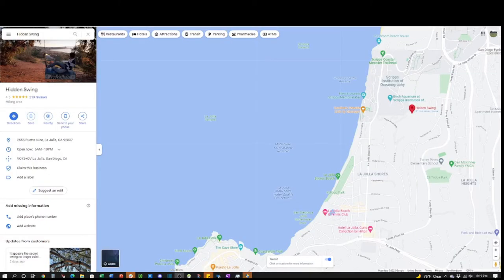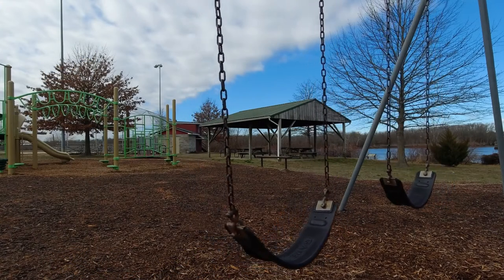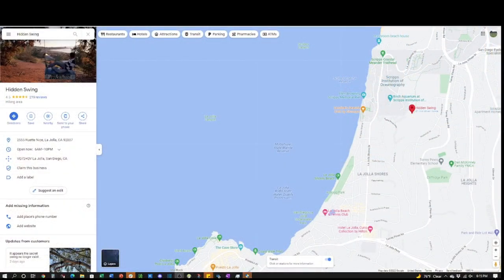Welcome everyone, this is Joe from We Are San Diego, and today we are going to look for some hidden swings in this city. Now these hidden swings are sort of like a treasure hunt for secret gems in this city. Right here, this is a map of La Jolla, which is a town in San Diego, right against the ocean. The first swing is not so hidden.